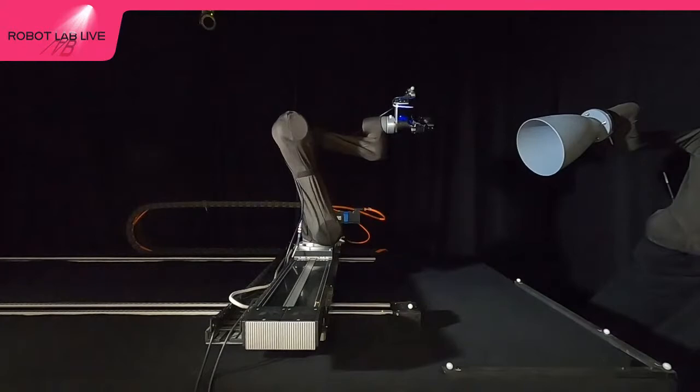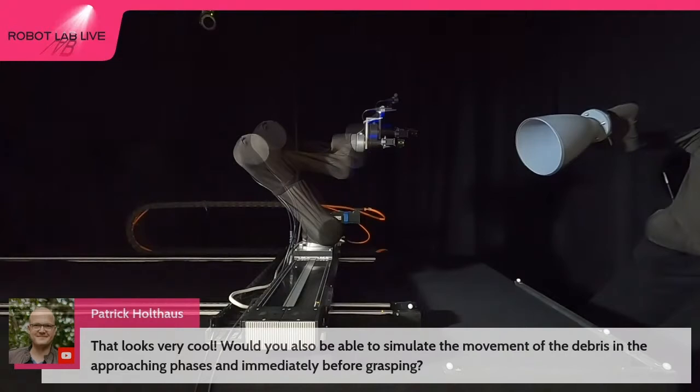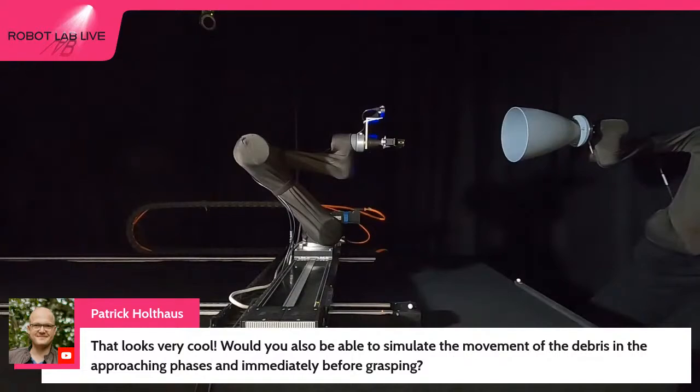So I saw we have quite a few audience members here. Is there any question for us? We have a question coming through from the audience. His name is Patrick Hothos, and he's asking, that looks very cool. Would you also be able to simulate the movement of the debris in the approaching phase and immediately before grasping? That would be interesting to do.